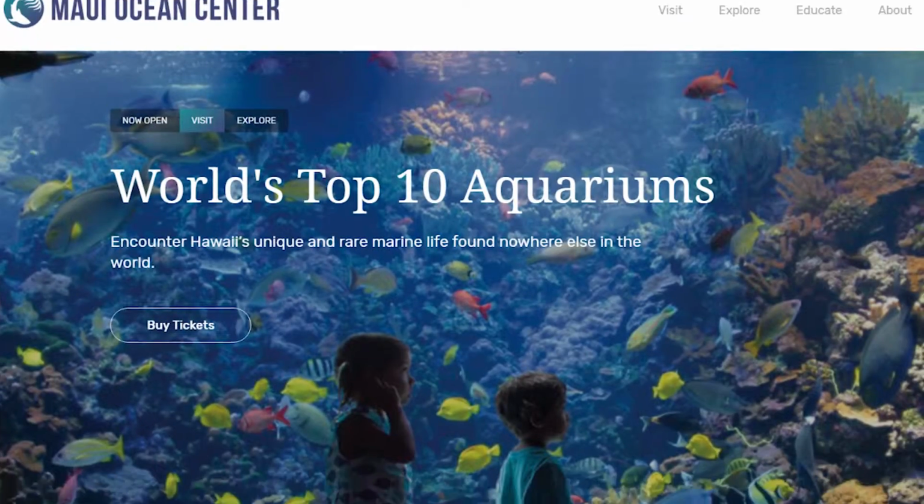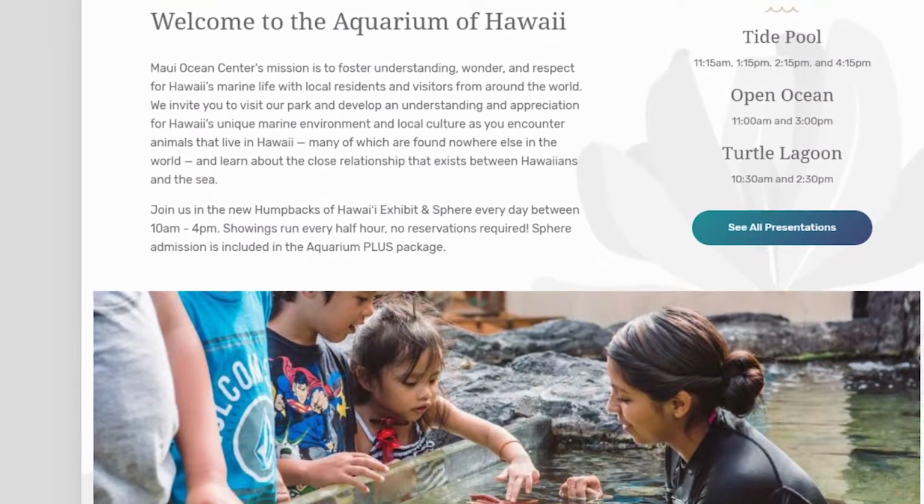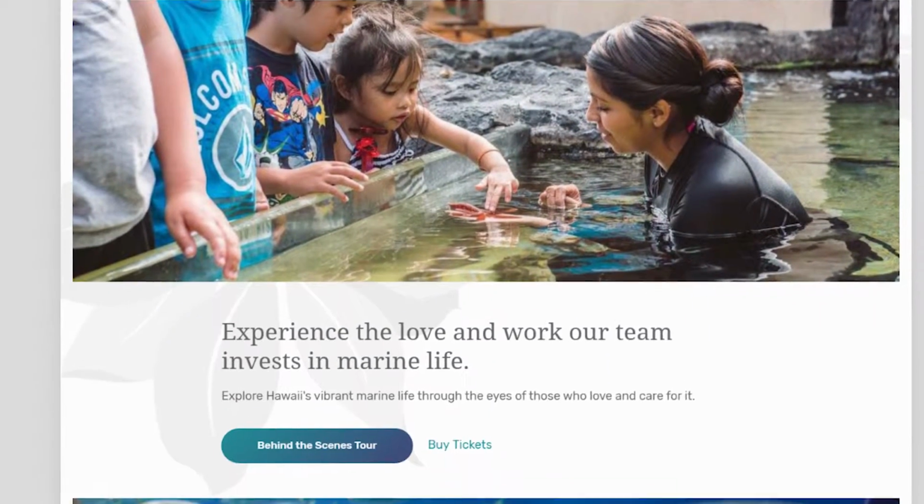So Maui Ocean Center, they're based in Maui. They do a lot of sea life rescue, sea life support, sea life education. Their services and their work is expansive. They do way more than I can summarize in a quick little video. But they told me that they had a challenge telling their story beyond Hawaii. They felt like people in Hawaii knew what they did, but they wanted a more national audience, a more international audience to attract people to visit the Maui Ocean Center.